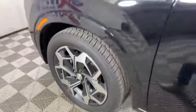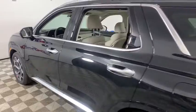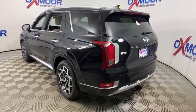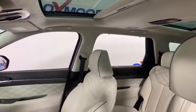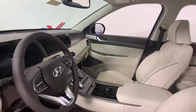Looking for the right vehicle? Check out the 2020 Hyundai Palisade. The Hyundai Palisade includes loads of interior room, third row seating, and a stylish exterior. Throw in all the additional technology features, and your family will be thrilled to ride around in style.